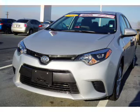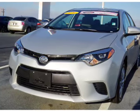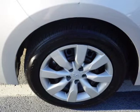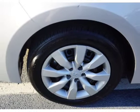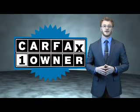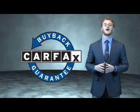Rest easy knowing this vehicle comes with a Carfax Vehicle History Report from Carfax, the most trusted provider of vehicle history information. Let us put you in the driver's seat today. Call or click to contact us. This is a Carfax One Owner vehicle which qualifies for the Carfax Buyback Guarantee.